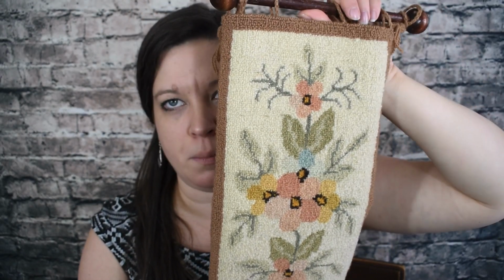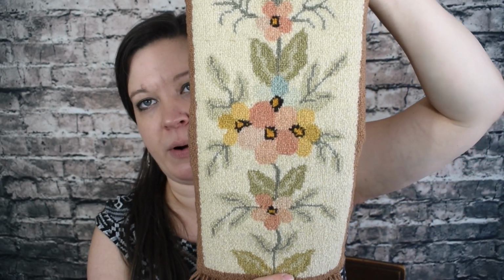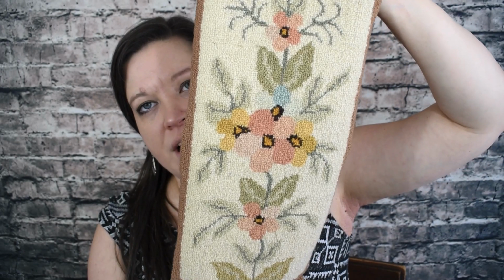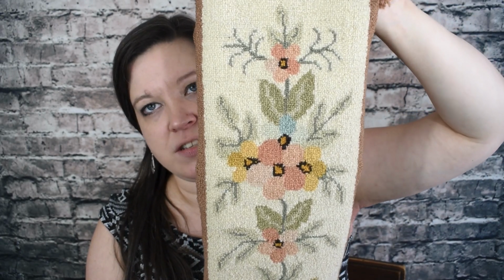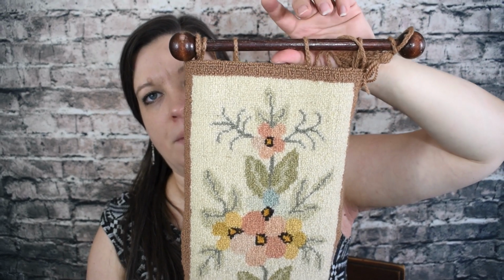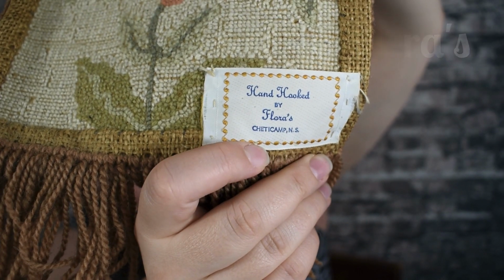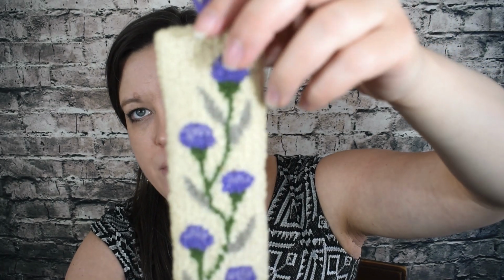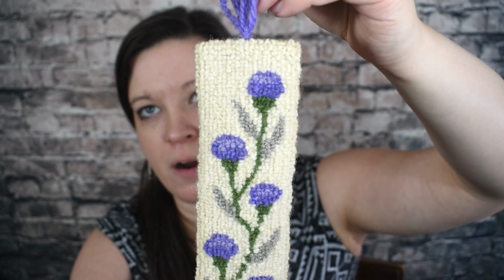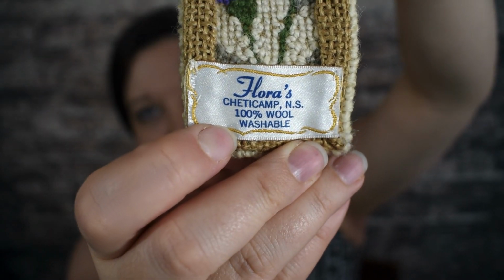Another piece that I spotted was this hooked rug design. Because these pieces weren't marked, I wasn't sure about them at first, but as my pile continued to grow and grow, I decided to get this. This is a pretty floral design, and I just really liked that it was so well done, and then has this nice hanger on the top. As you can see, it says hand hooked by Flora, and it is from Nova Scotia. That little tag looked familiar to me, and that's because I found this little hooked rug bookmark in the bin sometime last year. As you can see, this was also made by Flora's.